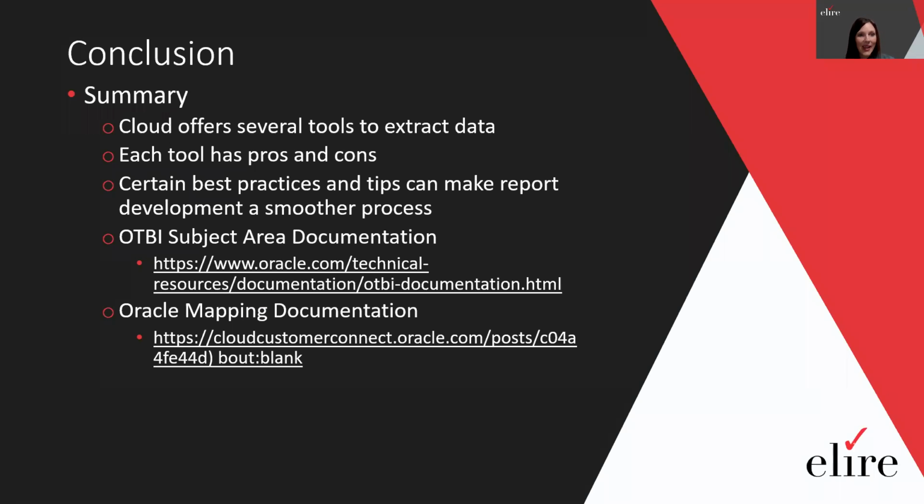Okay, so in conclusion, Cloud offers several tools to extract data. Each tool definitely has its pros and cons. Certain best practices and tips can make report development a smoother process. On the screen, we have that OTBI subject area documentation that I was mentioning. You can find it on Cloud Customer Connect or using this link. And then the mapping documentation that shows BI Publisher fields compared to OTBI fields can also be found on that second link. So I hope there were some helpful tidbits.